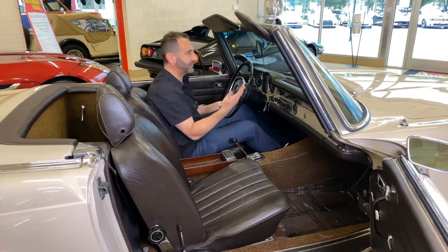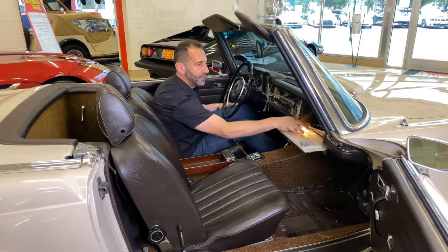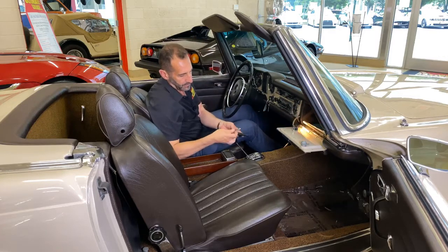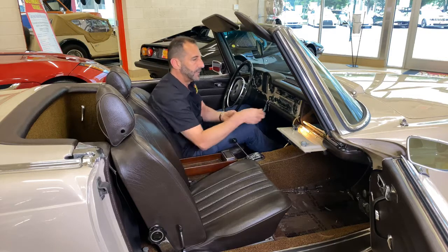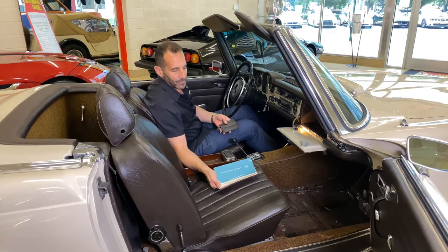This is a mechanical device driven on the road, and somebody has obviously gone through the effort to do all that. Here's the pouch. The original pouch for the convertible top latches, to take them off, still here, right? This right here, the original owner's manual. This isn't a reproduction. This is the real deal original owner's manual.